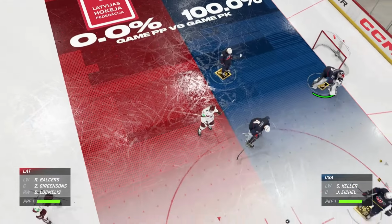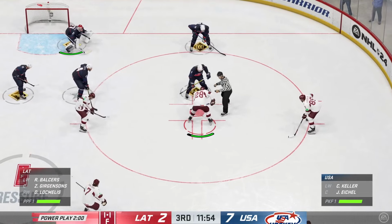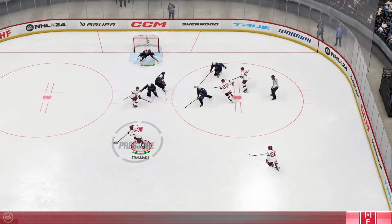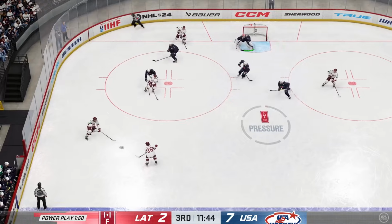Another special teams opportunity for both sides as the man advantage unit is back to work again. They haven't scored on the power play yet, but they have another opportunity. The key to this one, gain possession so they can set up. And the shot dies in the traffic jam.